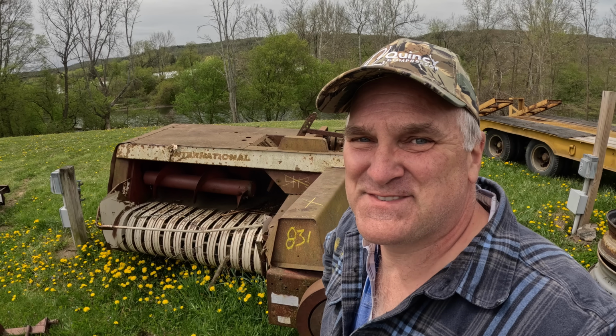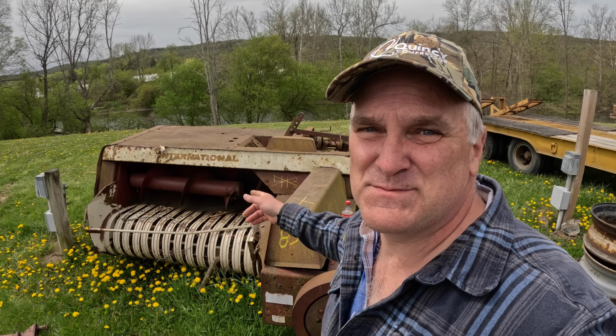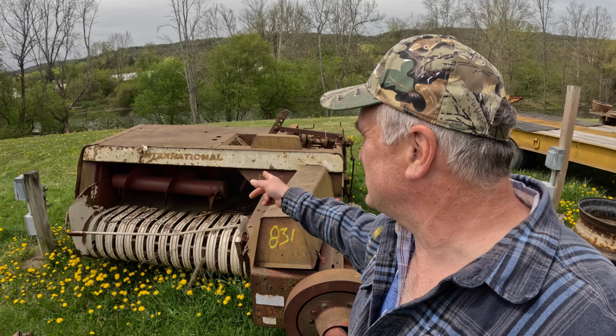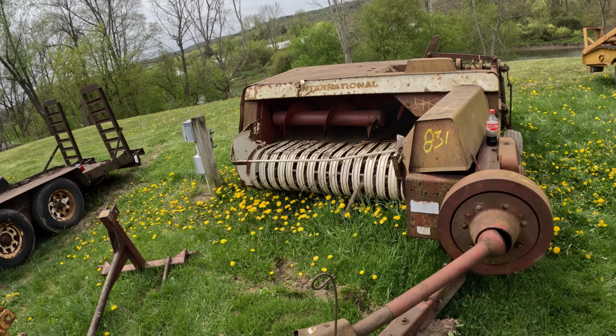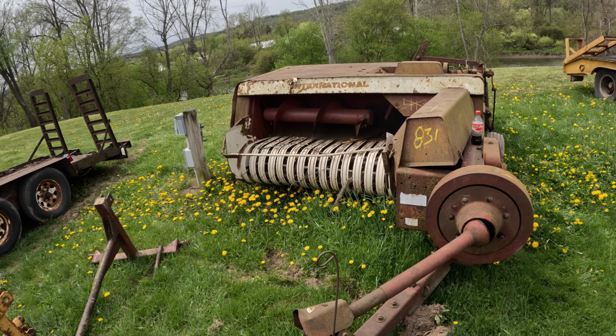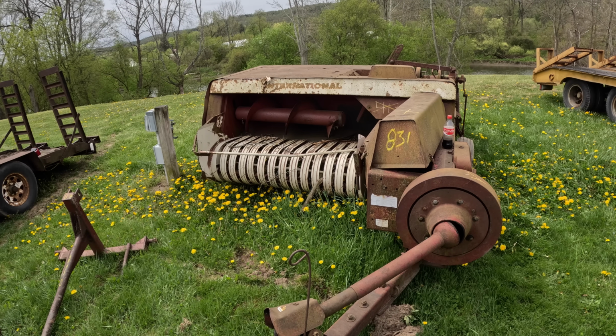There's always lots of small square balers at this auction, mainly New Hollands, but you'll see some John Deeres and Internationals too. This is an International 430, I think. If you're just starting out, you can find a baler that's a little bit better shape than this for not a lot of money.